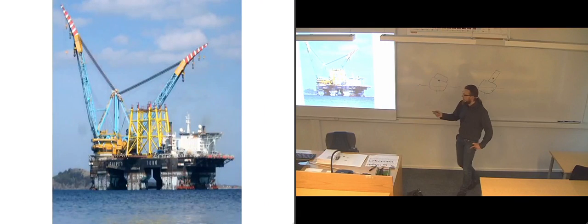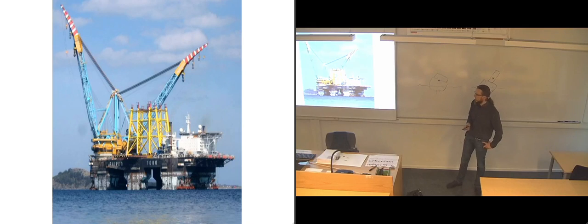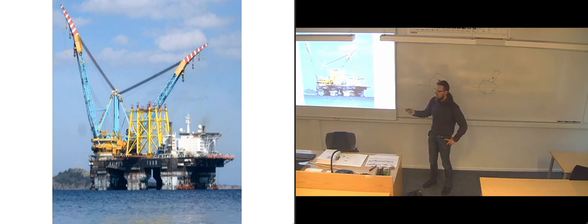And here we have the heavy lifter, the Saipem 7000, which we talked about yesterday. So I've actually seen that. When you're driving from Stavanger and north to here, before you get to the underwater subsea tunnels on the way to the ferry, you could actually see it in the harbor.